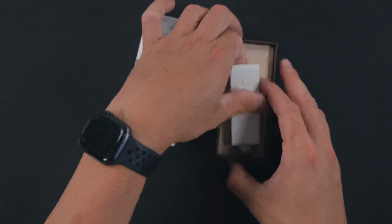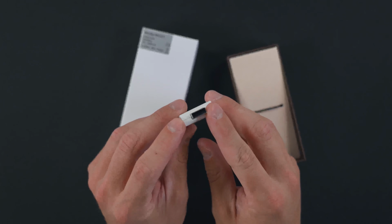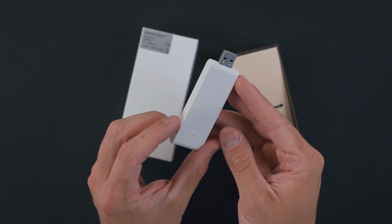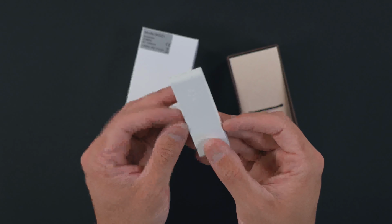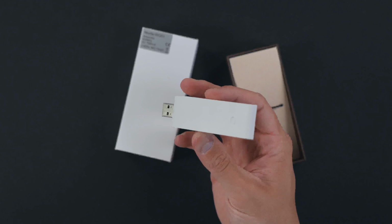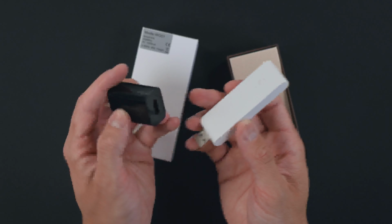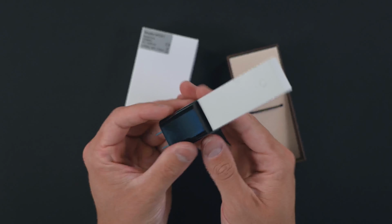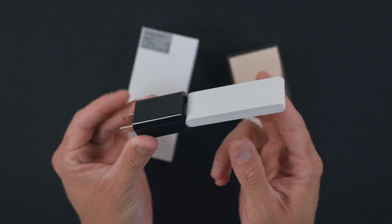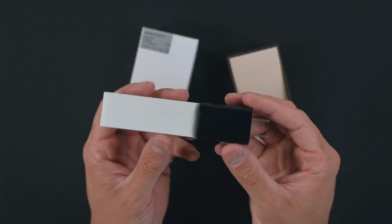You can see it's just a standard USB stick that allows you to plug in and get Wi-Fi connectivity to your smart blinds. The thing is that this doesn't come with a power adapter. I'm just going to use this Amazon Fire Stick power adapter and plug it directly in. That's kind of an annoying little thing here, but I have a network cabinet area that will hold this just fine.